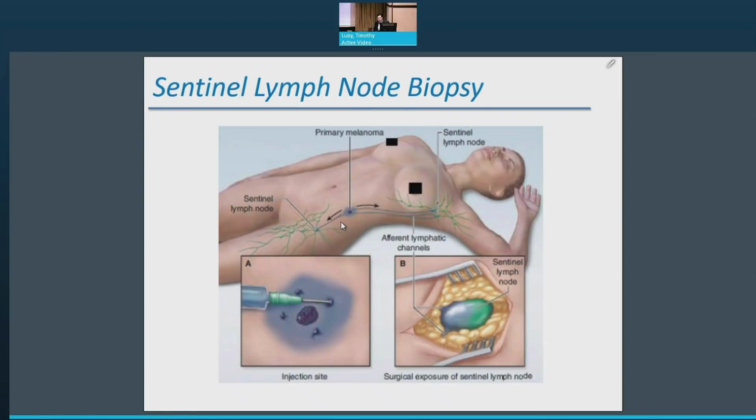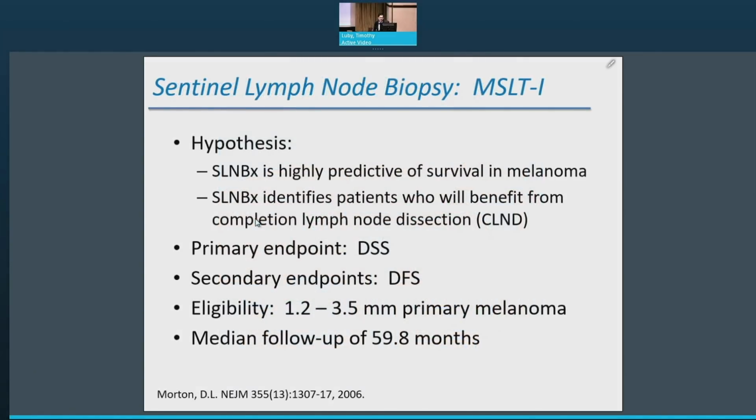And the other is you can inject some blue dye in it, and you can see in this picture the lymph node turns blue, and that's how you identify it. Okay? And so that was the sentinel lymph node biopsy. So we started to wonder if we could use this like we do in breast cancer with melanoma.